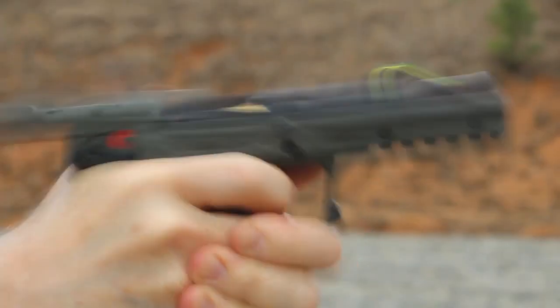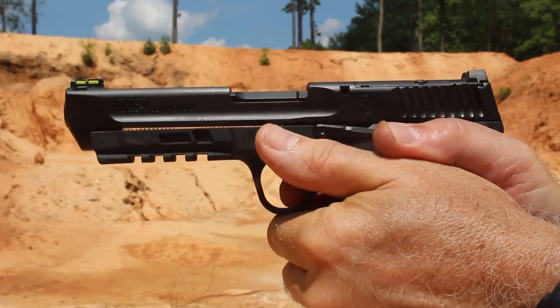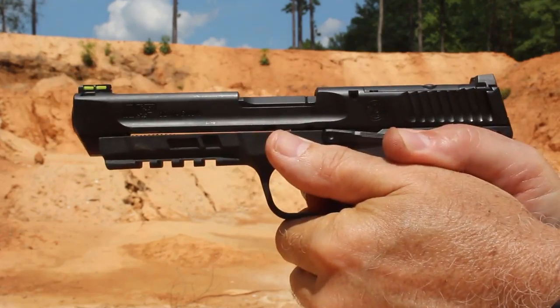We've done reviews on both of these handguns. I'm going to have them annotated if you want to watch the full review. But we're going to mainly focus on the comparison between the two.